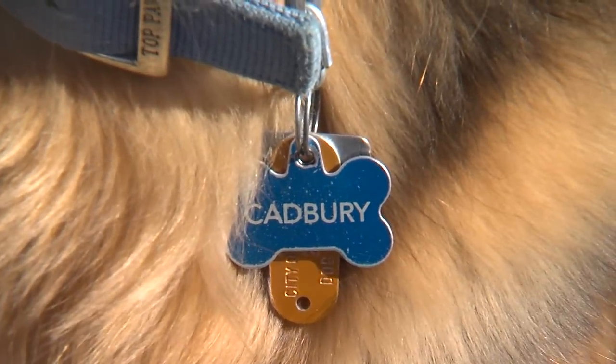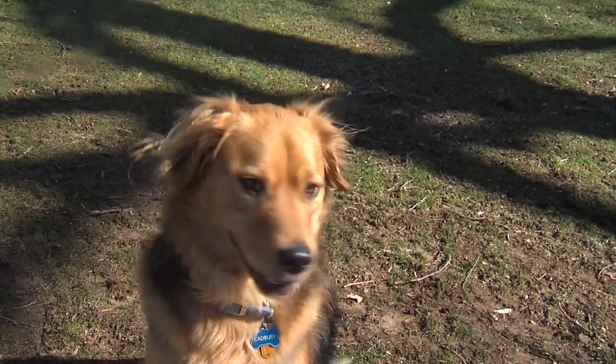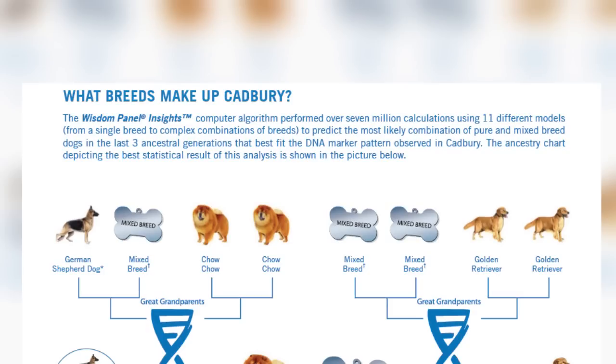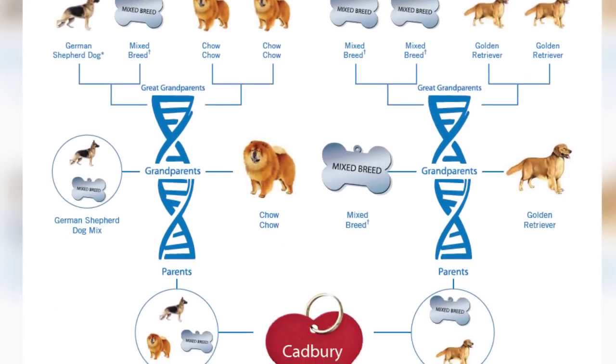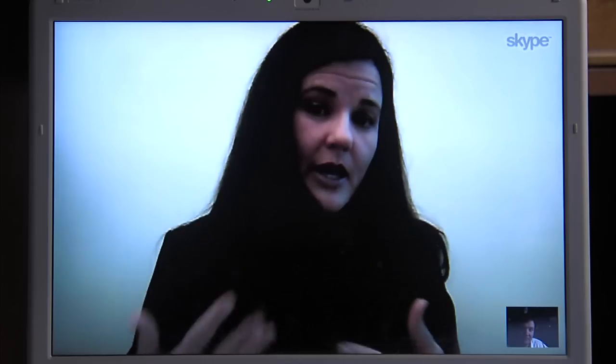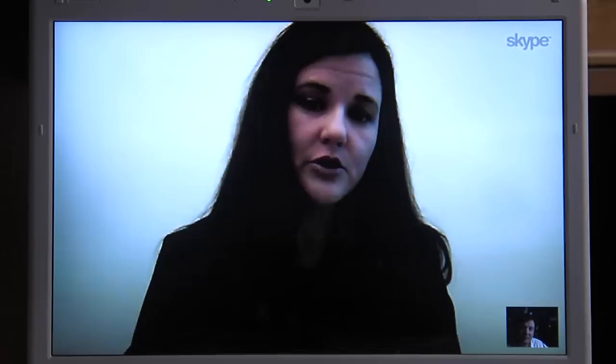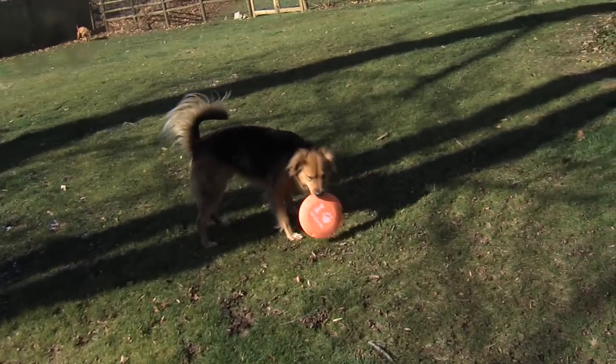Now, Noreen's dog, Cadbury. The Humane Society said that he was a shepherd collie mix, but most people, when they look at him, the first thing that they ask is, does he have golden in him? The results, about what we expected. Golden Retriever, Chow, and some German Shepherd. Several of these breeds do have orthopedic issues, so that would be what I would pay attention to most in him. The advice? Keep him thin, so there's less wear and tear on his joints.